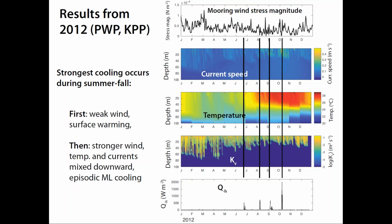You have a thin mixed layer, and then as soon as the winds increase, it rapidly deepens the mixed layer, and this causes current shear. You're forcing currents near the surface. The shear generates mixing and rapidly cools. There's a burst of cooling when this happens, and you can see this in the bottom panel, these episodic, big cooling events up to 2,000 watts per square meter when you have these sharp increases in winds after a period of low wind. So that's what we think is happening at this location, which drives events that are driving a lot of it.